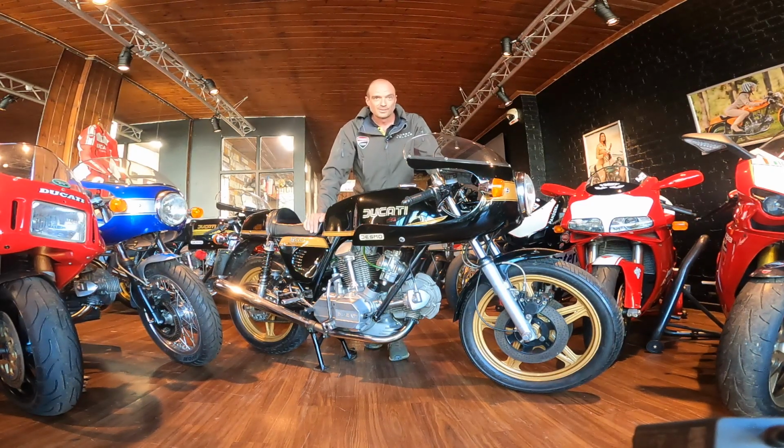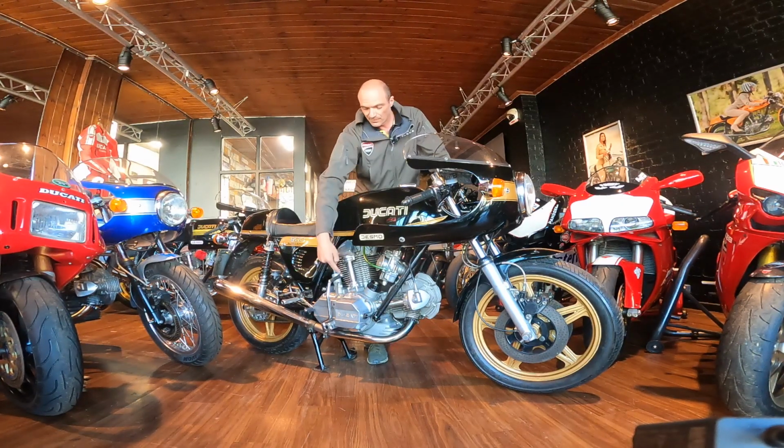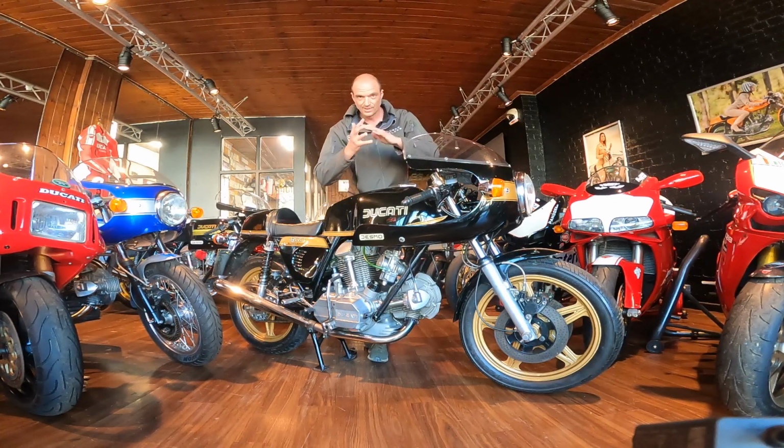Hi, welcome along. As ever, I've got an interesting bike that I wanted to share with you guys. This is a Ducati 900 SS, known as a Bevel, because it has a bevel drive, a gear-driven cam system up on the side here, with two gears that mesh together at a 90-degree angle.